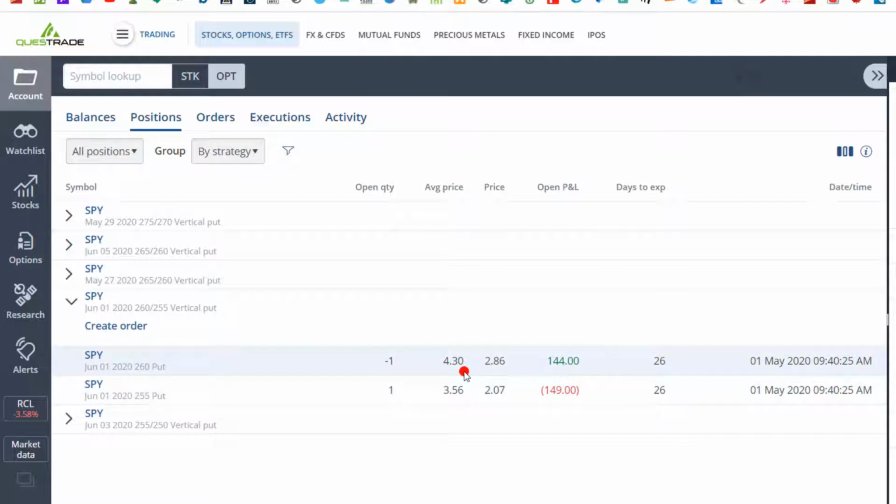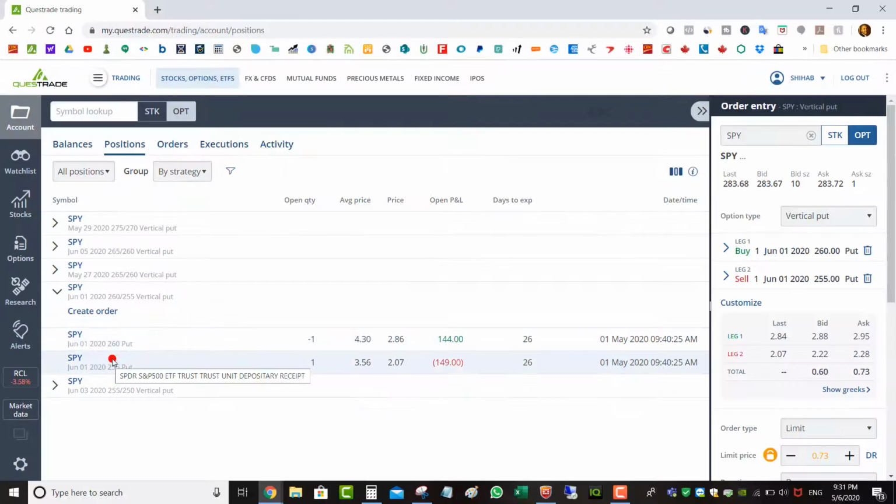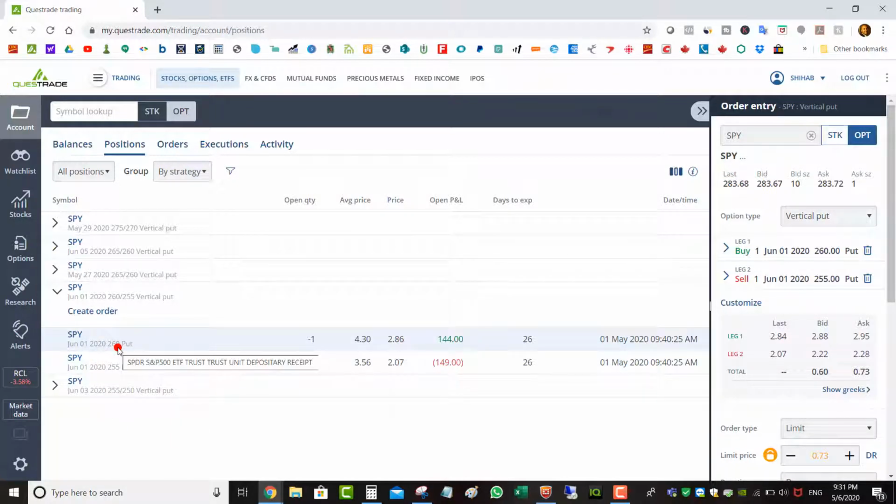So the premium collected here is about 30 cents plus 44, so about 74 cents I collected on this, so $74. So I'll try to close it at around $37. It's showing a small profit, I believe. Yeah, it's showing a small profit, very little, but it's still pretty safe compared to the current market price. Stock is trading at 283. My short put is 260. And even at 260, I don't lose money.